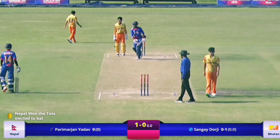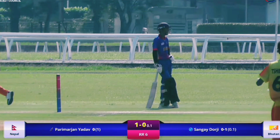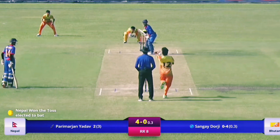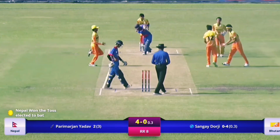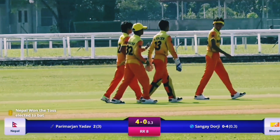Hint of movement there. This time pitching just outside the off stump. And Parimarjan tried to go for that drive as the top scorer. He's batted magnificently throughout this tournament, and he's well supported, Parimarjan. Oh, look what has happened. An in-swinging delivery to the very top scorer of the tournament, and it picks up the wicket right up there.